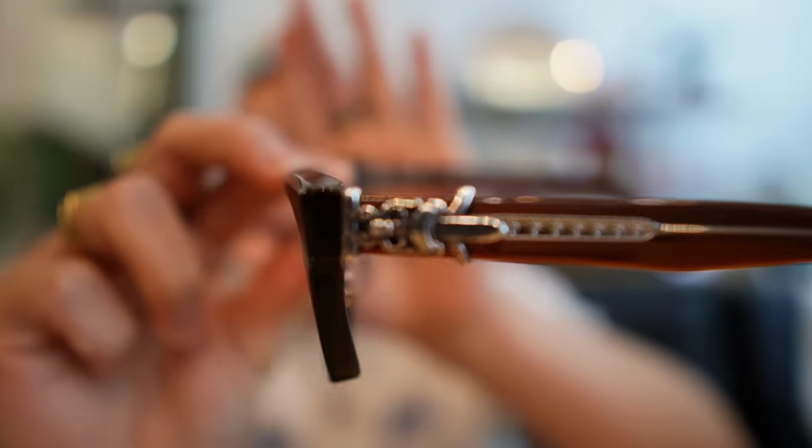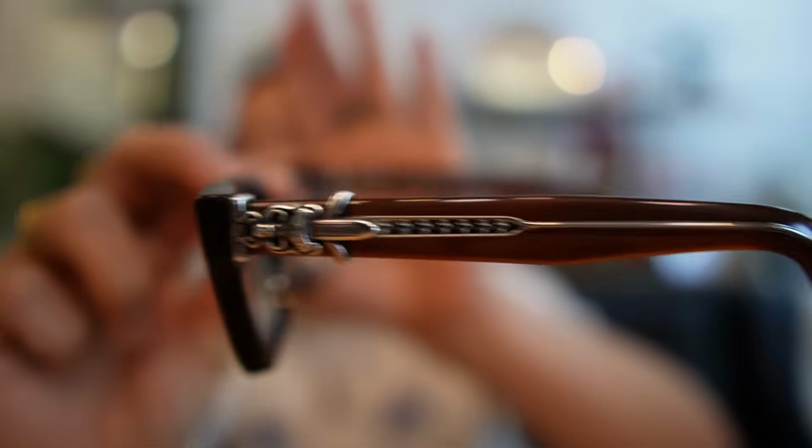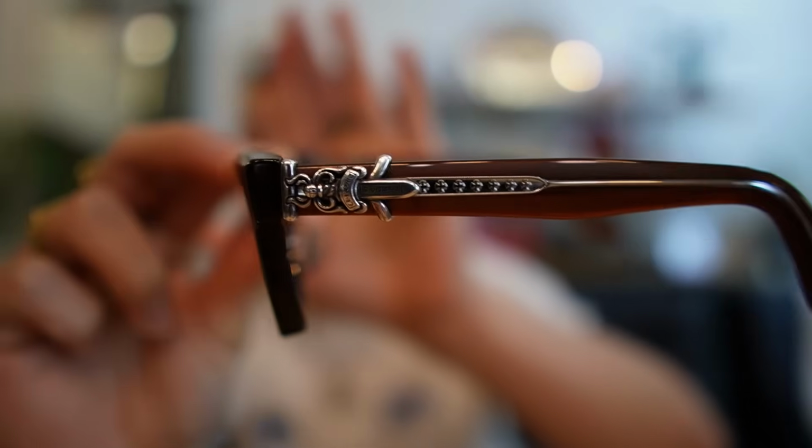Look at this dude. Oh, no. Pair that I'm wearing right now. I don't know if y'all can see that, but they have like the Chrome Hearts dagger hardware on the side, but it's in this like two-tone brown colorway. I can't see right now because luckily I did get these prescribed.